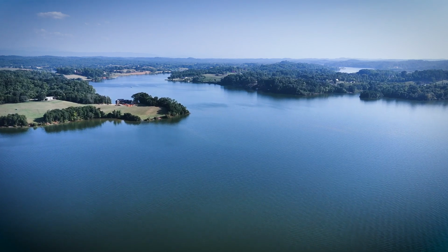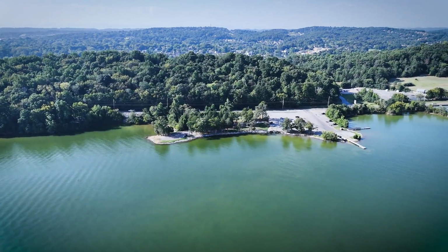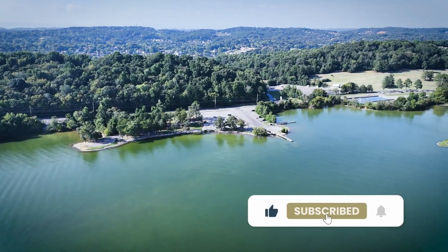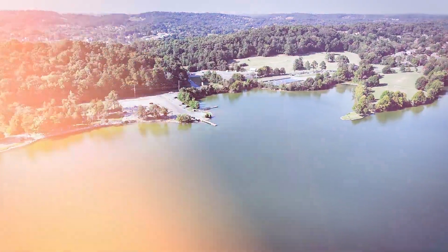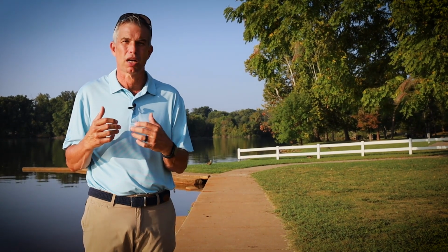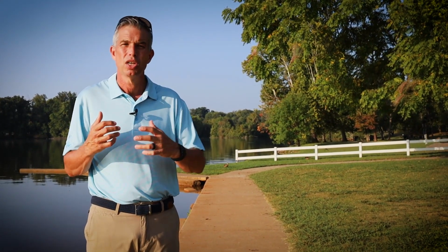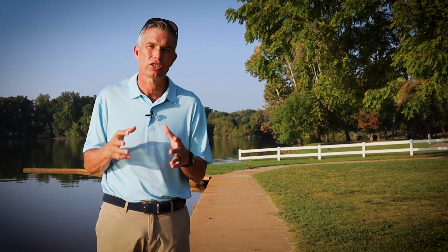This lake is also sizable. It was formed by damming the Tennessee River at Loudoun, and today this lake spans 14,600 acres, with 379 miles of shoreline. I say a lot about TVA, that's Tennessee Valley Authority. And Tennessee Valley Authority is the federal entity that creates the dams, obviously has the dams, creates the electricity in our area, which is very beneficial to us, but they're also really good at other things, such as flood control.